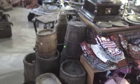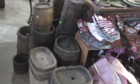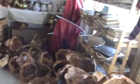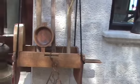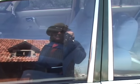Wow, that's an impressive coat, I guess. Probably black sheep's coat. These are probably for oil, olive oil. For cutting wheat or sheaves or something like that. Canteens look like ours. Just so you can see how strange I look to these people with my Lawrence of Arabia hat and cape. A nice piece of metalwork.